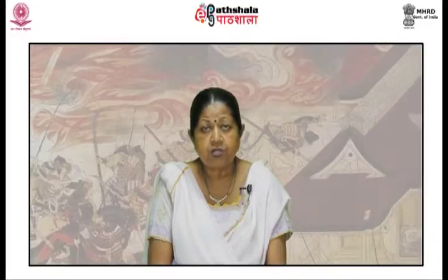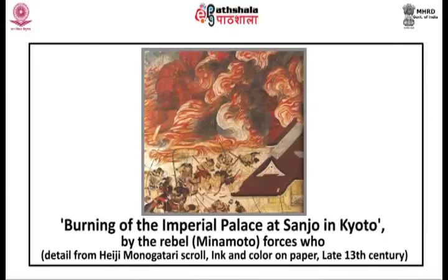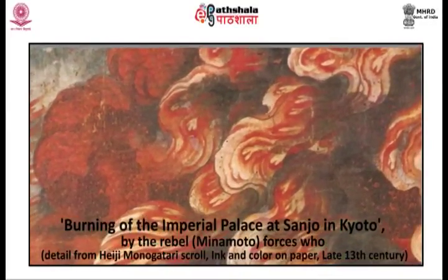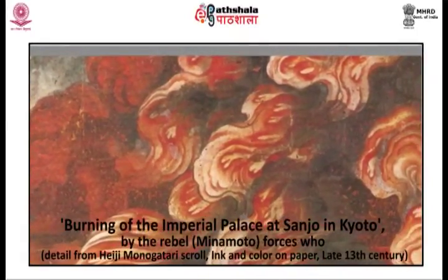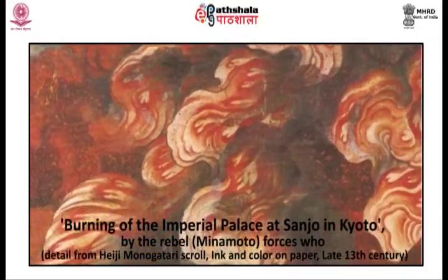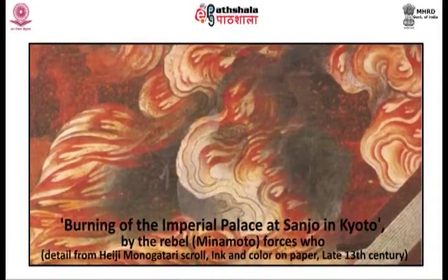Both of these use a new plain spoken language where the battle scenes are described in a direct and epic manner. 3 scrolls from at least 15 describing the Heiji Wars have survived. The illustration shows the burning of the imperial palace at Sanjo in Kyoto by the rebel Minamoto forces who tried to seize power by capturing the emperor. The instigator of the revolt was Fujiwara Nobuyori, who had conspired with Minamoto no Yoshitomo. The coup was staged in December of 1159 and the retired emperor Go-Shirakawa taken prisoner.